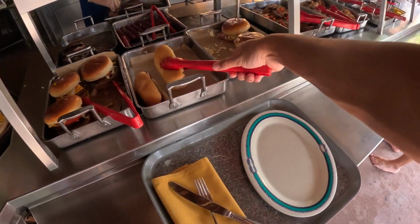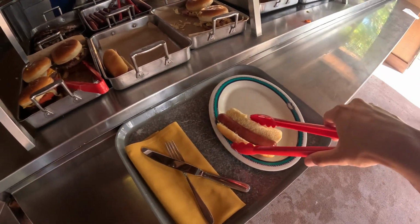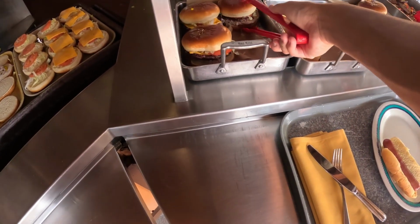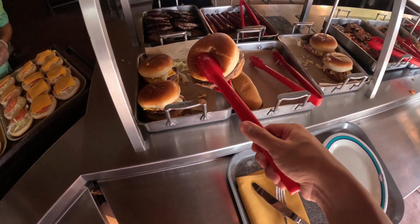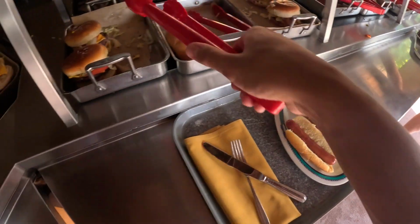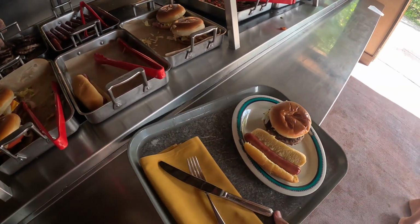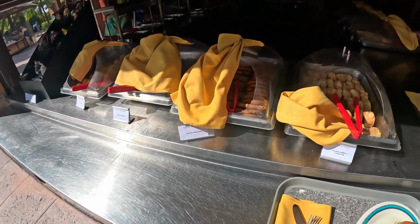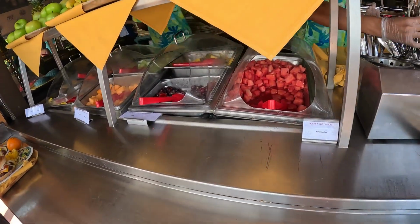For lunch at Cookie's 2, I got a cheeseburger and a hot dog. They also have desserts and fruit here. Here is where you'll find all the desserts. This is where you'll find all of the fruit.